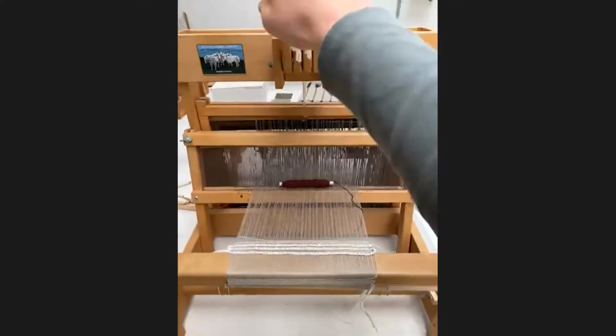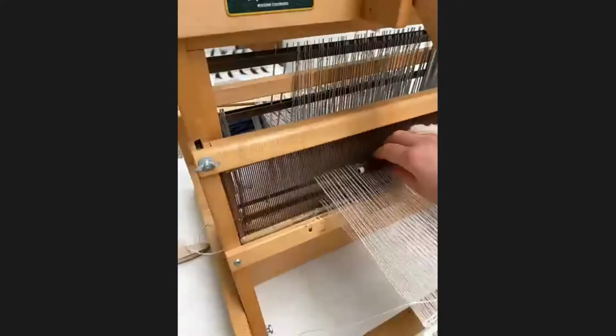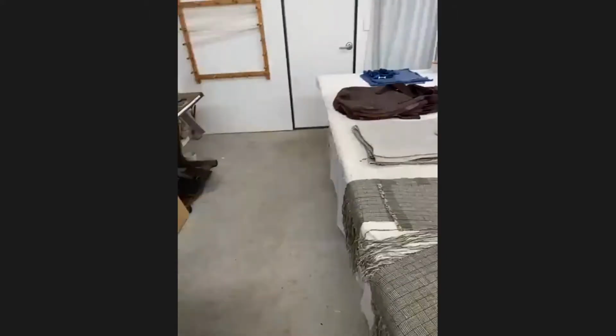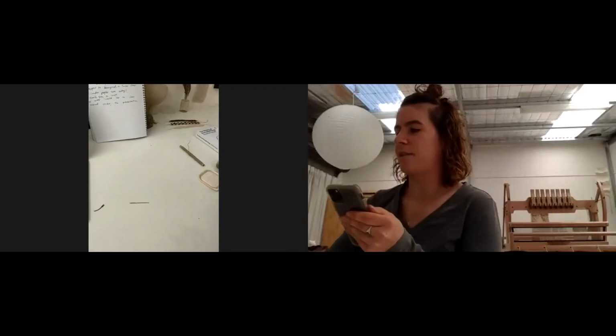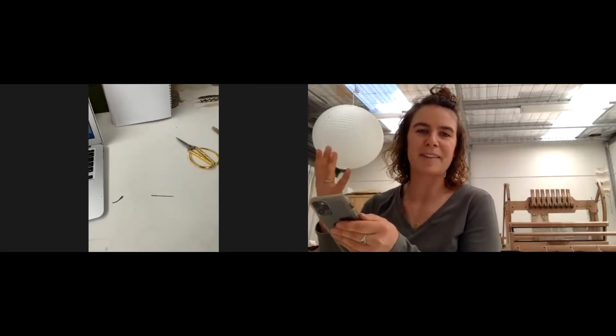It operates by pulling down these levers, which creates a shed, which I pass the yarn through to make some cloth. All right. So I studied textile design at uni and specialised in weaving. And I might jump back down onto the laptop and give you a little presentation about how to warp up, which I think explains the process a bit more, and the value of the materials and how long it all takes and the like.